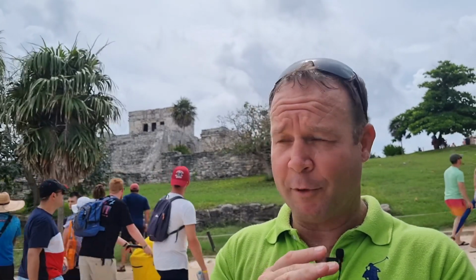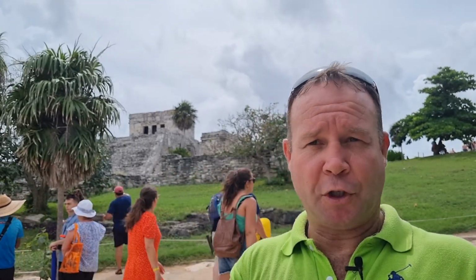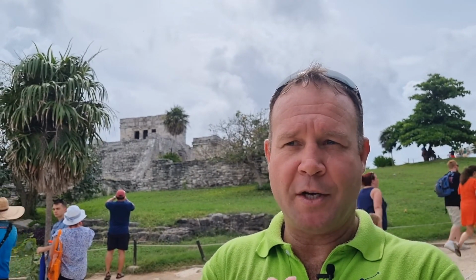It's just incredible. If you're going to come to Tulum, even if you don't want to hang out there, come for a couple of days just to see this site. I really do recommend it. The whole tour of our day is pretty cheap for what it really is.